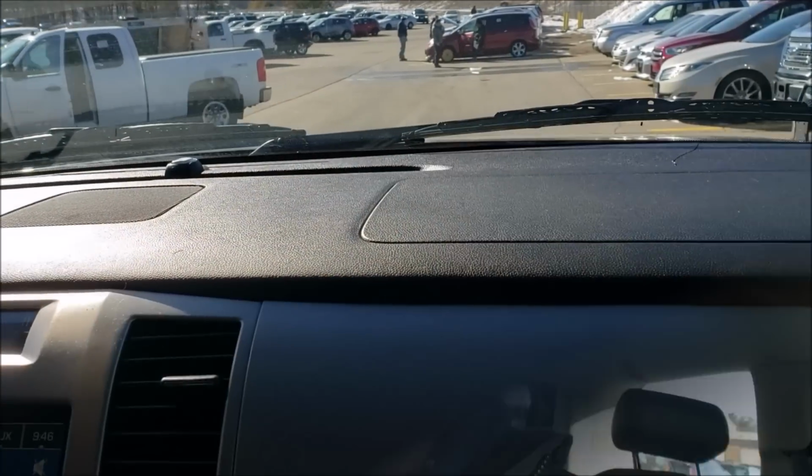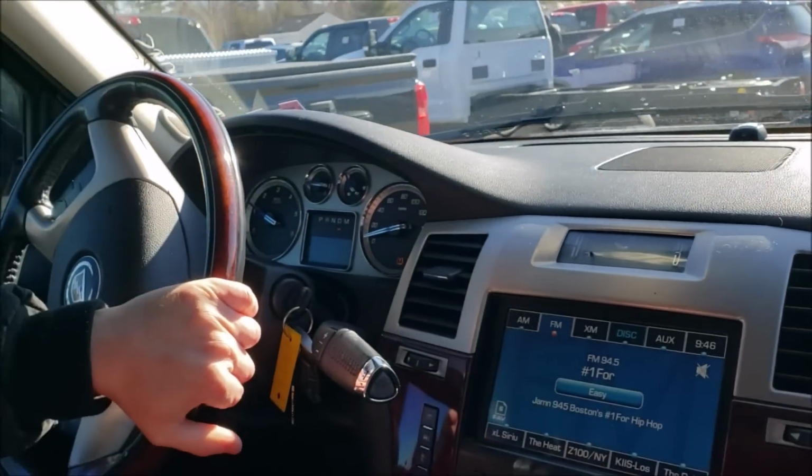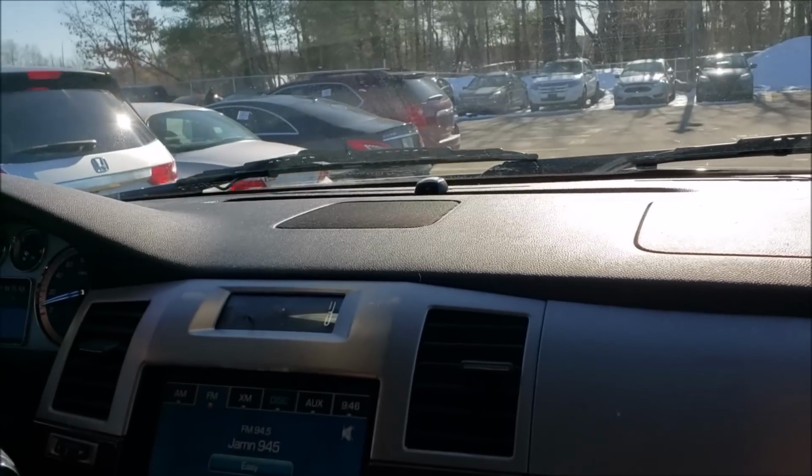So these 6.2s, and I noticed it in the 5.3, have like a cold knock in the winter. So when you first start it up, it kind of sounds like the engine's knocking, which it actually is, but it goes away as the truck warms up. It's so common that it doesn't even really make me nervous in these because every one of them does it and they still run excellent and are workhorses with 400 plus horsepower.